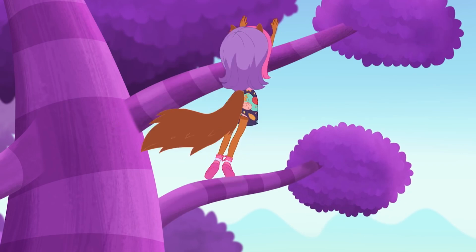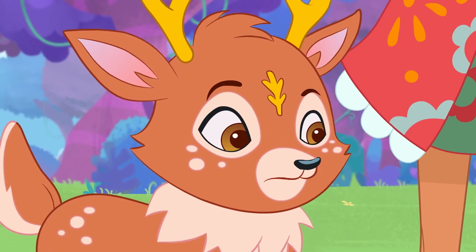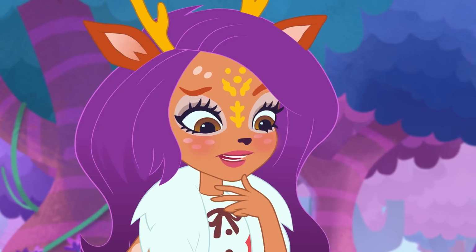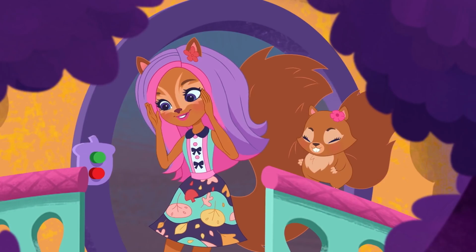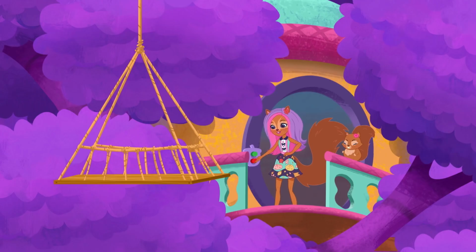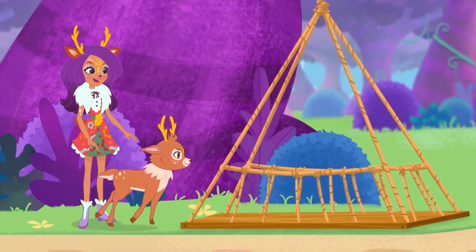Wow, those squirrels are real acrobats. But how are we going to get up there? Deer can't climb trees. I don't think so. You want to use our upsy-downsy instead? I guess so, but I'm not sure what an upsy-downsy is. This! Oh, perfect.